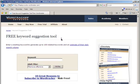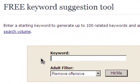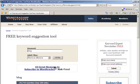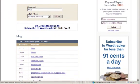On this page, you can type in a keyword that relates to the subject matter of your blog. In this case, I'll just type in the word blog because I'm going to be creating a blog showing you how to create blogs. Next, click on the Hit Me button over here to see the results. It should then come up with a whole bunch of different keywords that relate to your keyword that you just typed in. As you can see, there are a whole bunch of keywords here that I can now use, and it gives me many other ideas for keywords for my domain name.